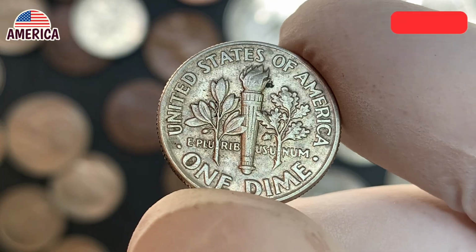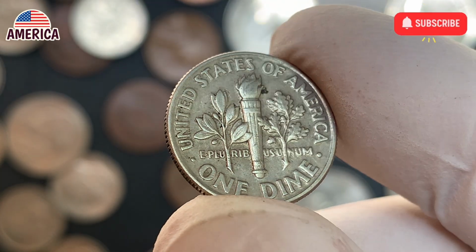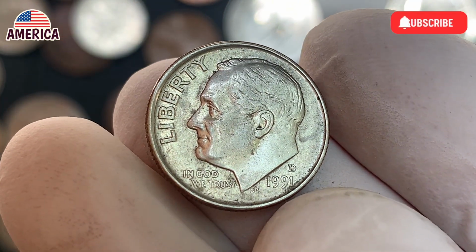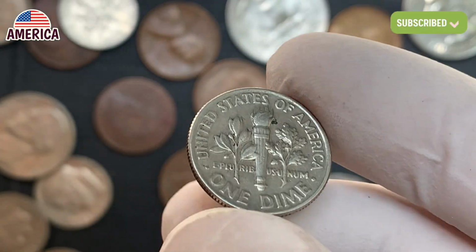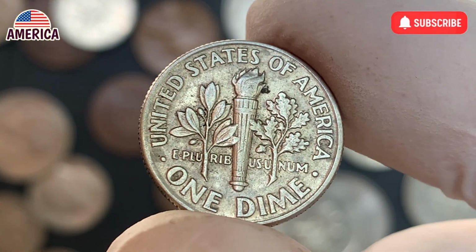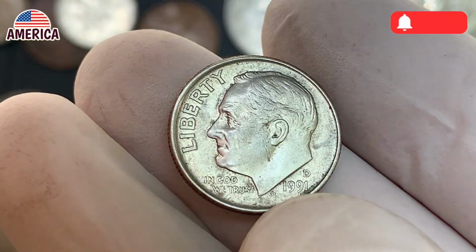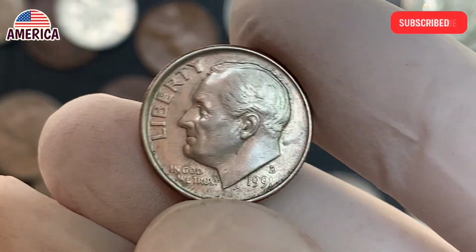One of the most talked about errors from 1991 is the No P dime, where the Philadelphia Mint mark is completely missing. Normally, dimes struck at the Philadelphia Mint carry a small P mark on the obverse, just above the date. But a few 1991 dimes slipped through without it. This wasn't the first time the US Mint had a no mint mark mishap.